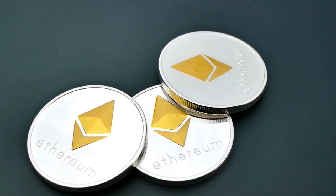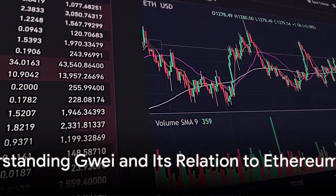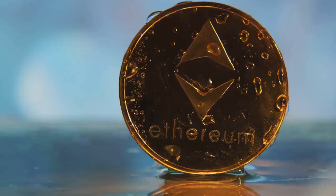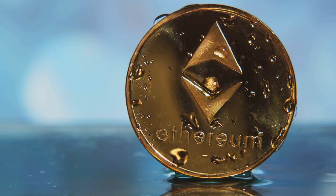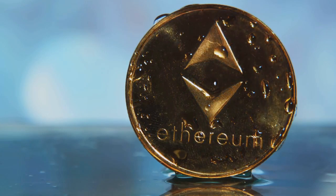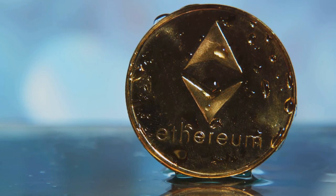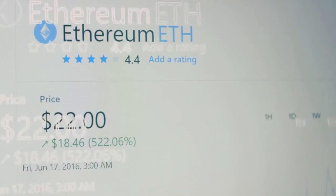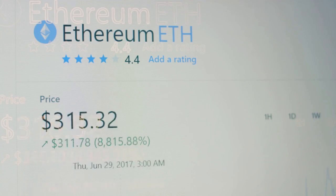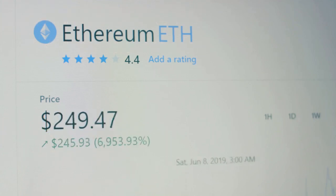And finally, let's talk about Gwei and how it ties into all this. So what is Gwei and how does it relate to Ethereum's fees? This question brings us to an integral part of Ethereum's fee structure. Gwei, or gigawei, is a denomination of Ether, Ethereum's native currency. It's akin to cents to a dollar, except in the crypto world, we have 1 billion Gwei in a single Ether. Now, Ethereum's transaction fees, commonly known as gas fees, are calculated in Gwei.